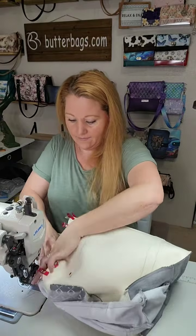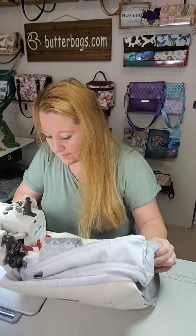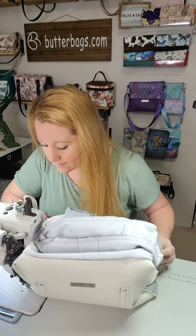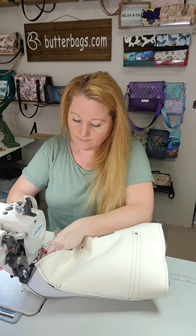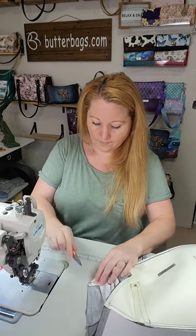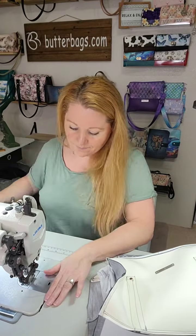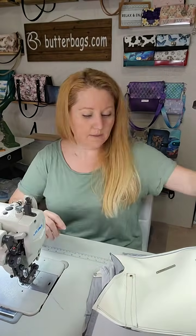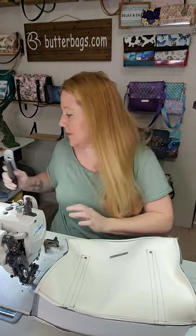All right. This is one of the last steps on this bag, and then we're almost done. So much easier to go around when you have them stapled. This is the Colette by Papaya. Great pattern. All right, let me get my staples out. Let me turn on my iron. We're going to turn this right side out. Done with my stapler.